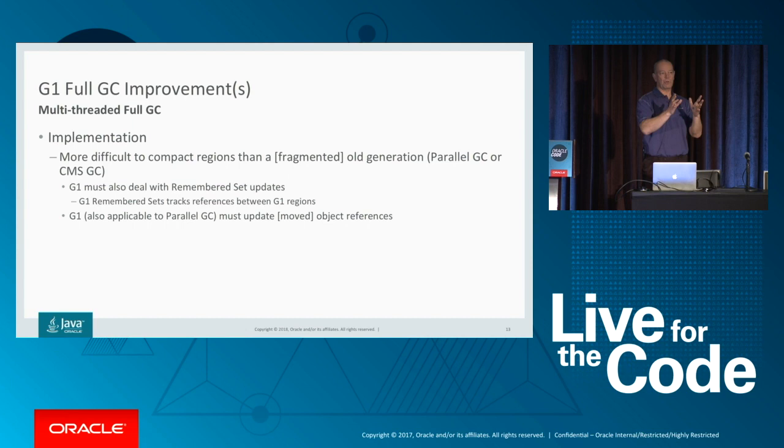And then there's also this notion of having to update a lot of things because you're moving objects. Parallel GC has to also do this sort of thing. So as you're moving stuff around in that Java heap, you have to update references when they're pointing to other things that are getting moved.